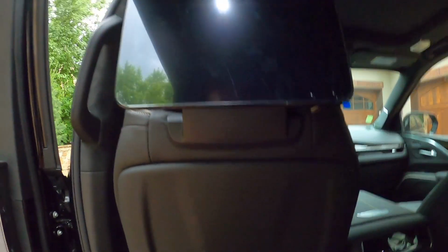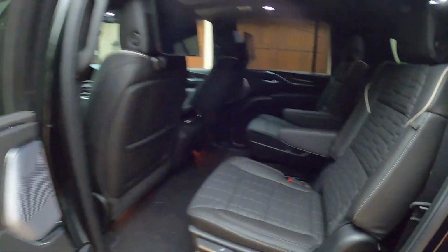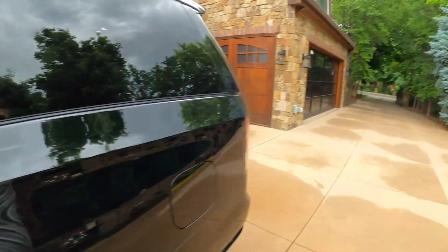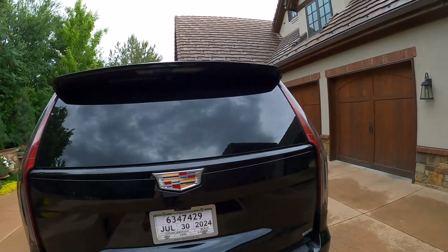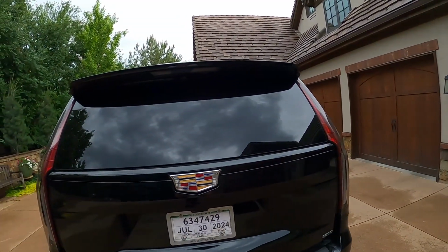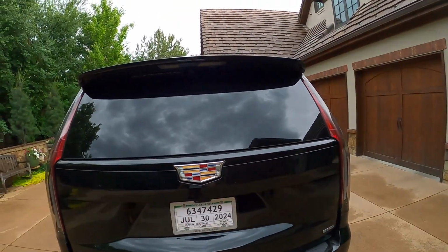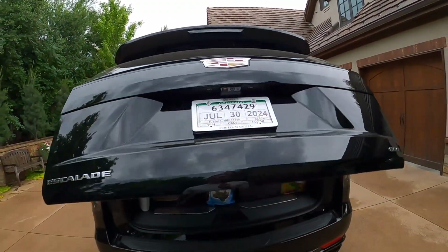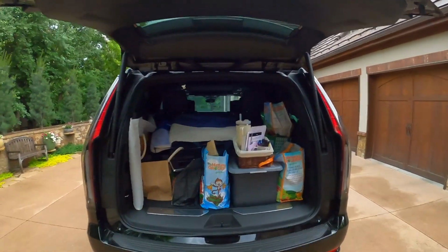And so sitting back here, you can move the seat forward and back. So I'll move it back there just by using this latch on the side. And the first time that I saw this vehicle, I went round and round trying to find the rear trunk latch, but as it turns out, it's the Cadillac emblem. Kind of cool, but I will be honest, it took a long time for me to figure that out.